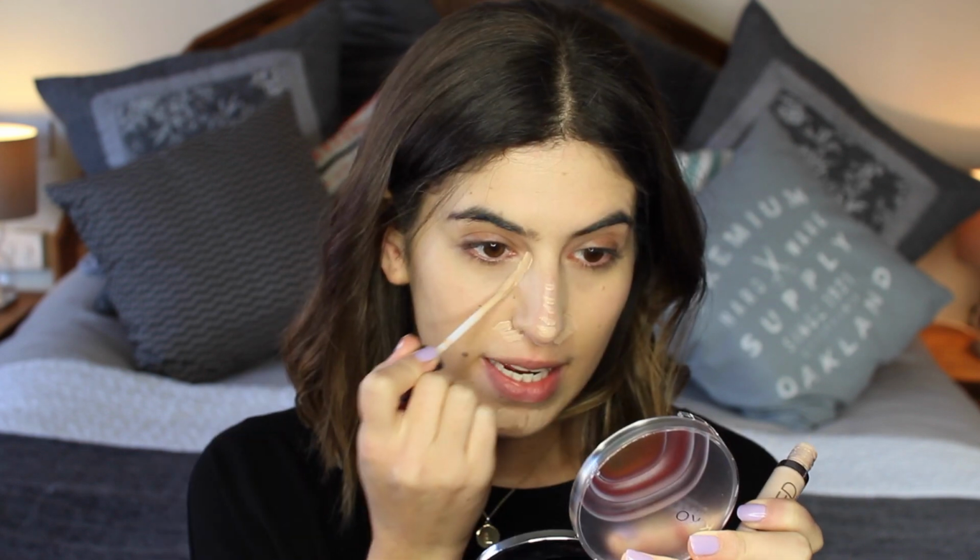If I show you on my chin, I've got a huge spot there. You can just use the flat side of the brush and it's so easy to apply. I really love the applicator. The formula is very creamy, it's very easy to blend, and once it is blended in it looks very natural. You can't really see it sitting on the skin. I also think it's got really decent coverage, so you can use it on spots and blemishes.